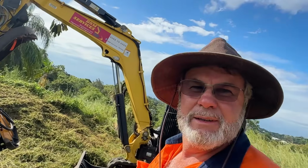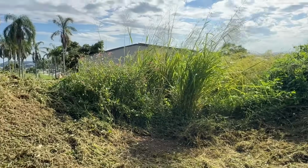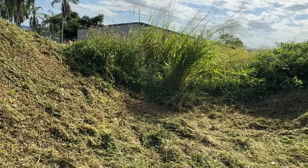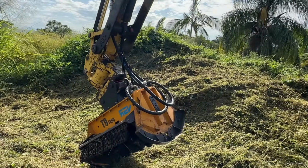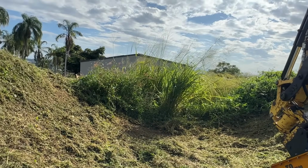Oh, I was right. Another pile of rubble. At least this hasn't got rocks and wire in it, I guess. You can see the angle. I'll just set yours up in a different area so you can see what's going on.